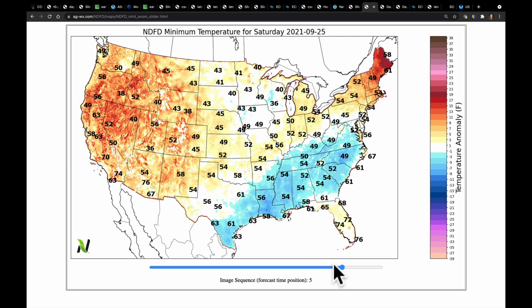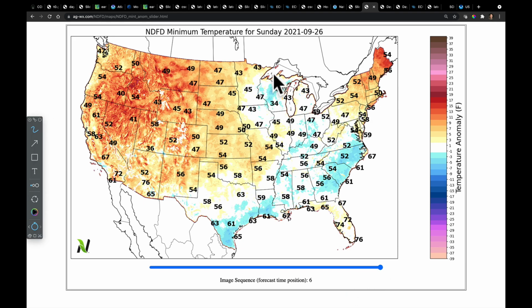I'm going to be watching Saturday morning here. This is an area, central Wisconsin, that often frosts before any of the surrounding areas. We're going to keep an eye on it right in through there. And again, on Sunday morning. Watch this with me at the end of this week, okay?